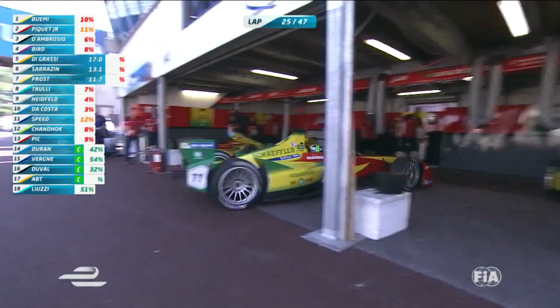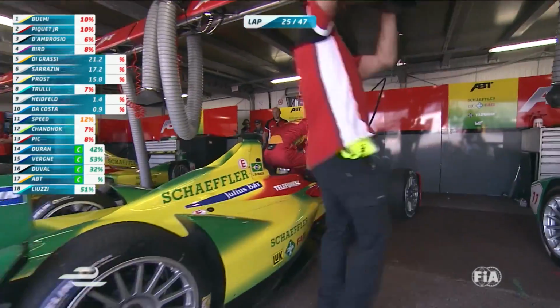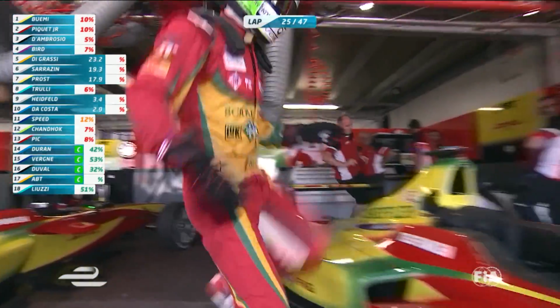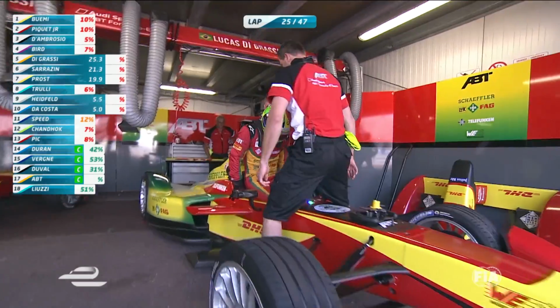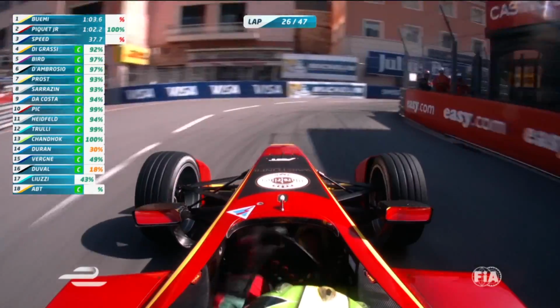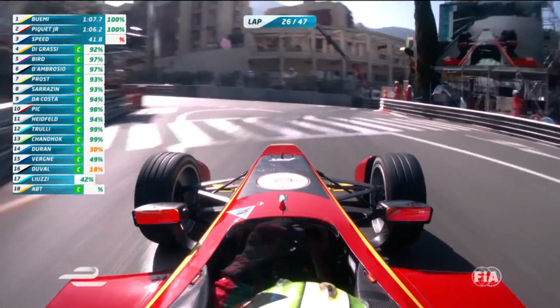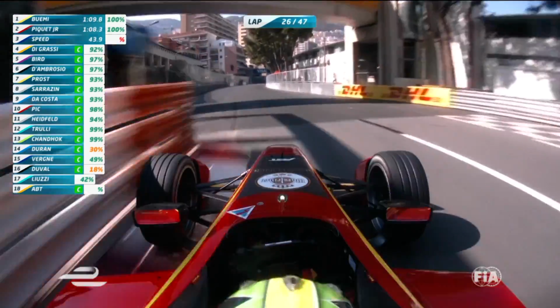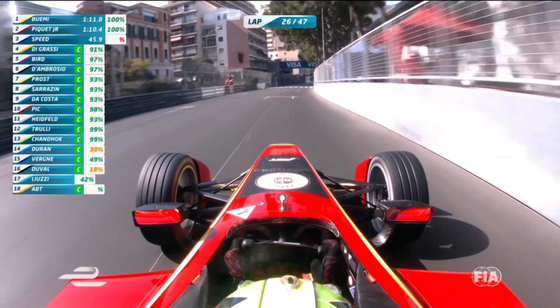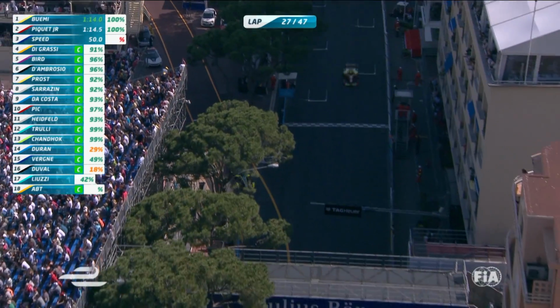In comes Di Grassi with 10% of energy remaining. Well, they might have seen a gap on track on their strategy to try and get him out in clean air. Risky to come in a lap earlier because it means you've got to manage a little bit more. Out he goes, floors the throttle. And here comes Lucas Di Grassi round the final corner into Anthony Nogues, who is going to be leading the Monaco E-Prix. We'll find out in just 200 or 300 meters as Di Grassi comes down the start-finish straight, looks to the right, sees Piquet.